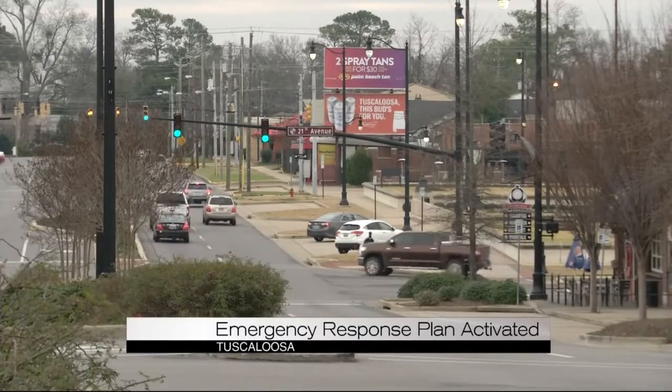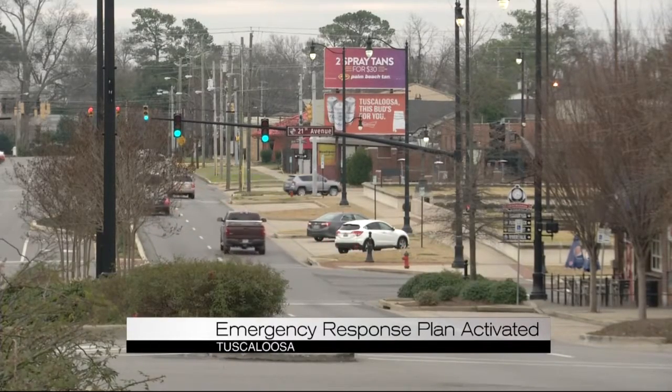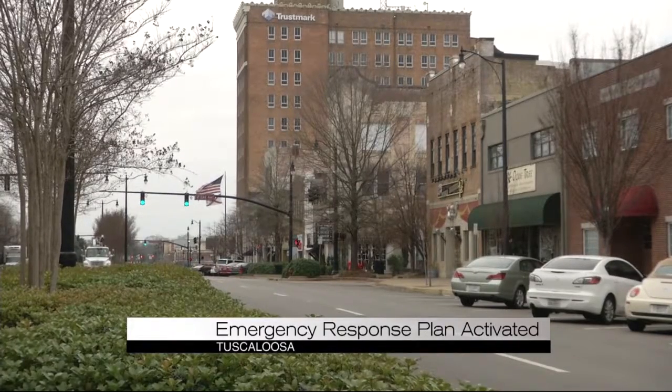What we're seeing is unpredictability. And so the only thing we can do, the only thing we can control is our response. So we're going to put every asset we have in play to make sure that our city is able to continue to operate, that the public is informed, and then we can make conditions as safe as possible. Well, Mayor Maddox also says that while they're doing everything to make sure the roads are safe, especially for emergencies, they're also advising everyone to stay off the roads.